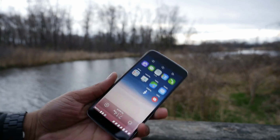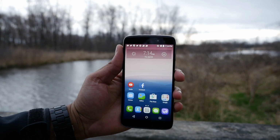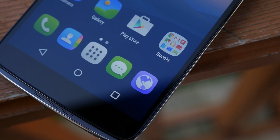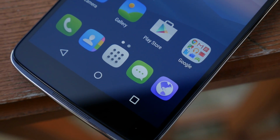Now, the phone is reversible. I didn't know what that meant directly, but what it means is that when you flip the phone over, the screen flips with it. And since there are dual front-facing speakers, everything's pretty much the same. The only thing that's different, obviously, is the front-facing camera, and the buttons are on the opposite side now.